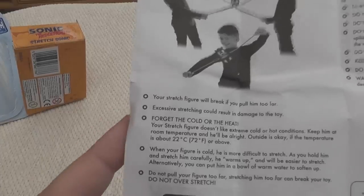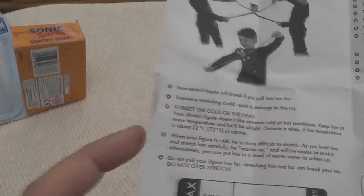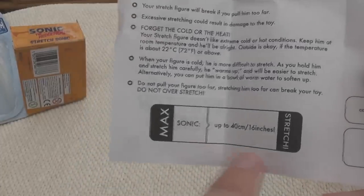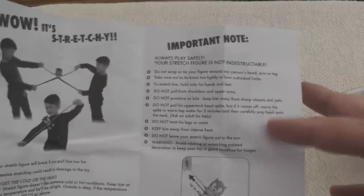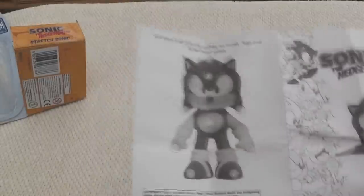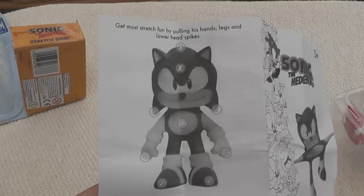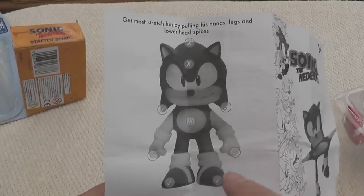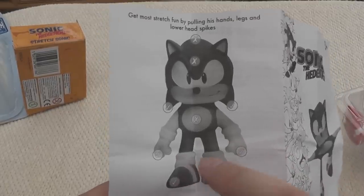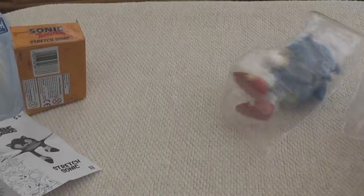Oh. Do not pull your figure too far. Stretching him can break your toy. Do not overstretch. And they actually have a guide here for how far you can stretch him. And again, we've got even more safety instructions here. Yeah, I'm not going to read that. But oh, this is interesting. Oh, wow, this is cool. So you can stretch his hands and his legs, but it looks like you can also pull his spikes as well. Ooh, I'm definitely going to try that. Anyway, let's take an actual look at the toy.